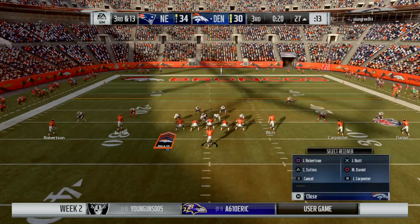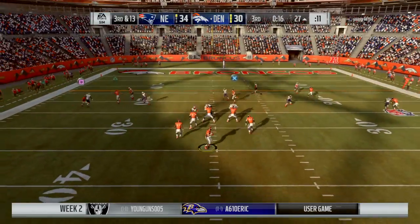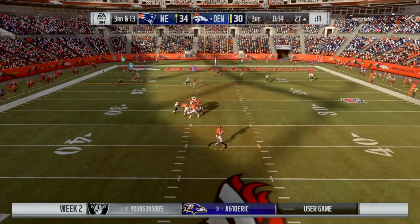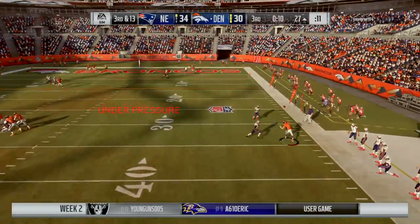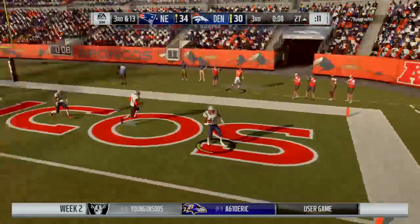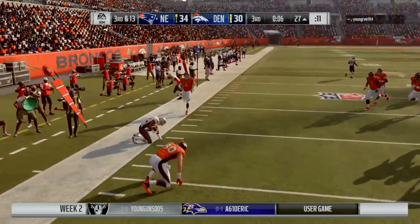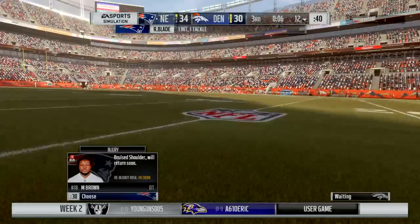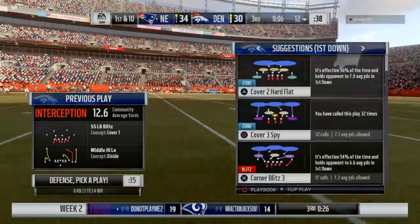Set! 319! 319! Looking to throw. Flushed out right. Going for it all. And this is going to be intercepted. A great read, and it's picked off. And to the 12. That's where it stops. The return is halted at the 12-yard line.